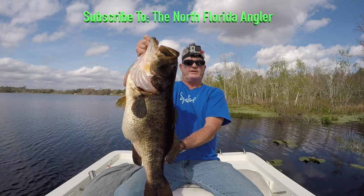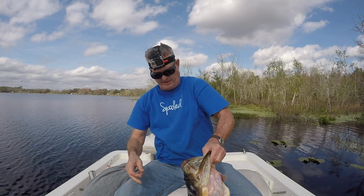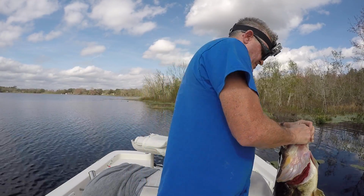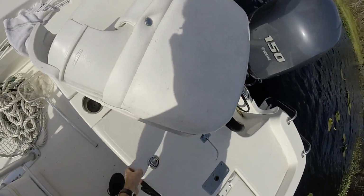All right, I'm gonna put her back in the well and keep on fishing and let her go later. But I might catch another one. But oh yeah, that's a big old monster fish. Look at that sucker right there.